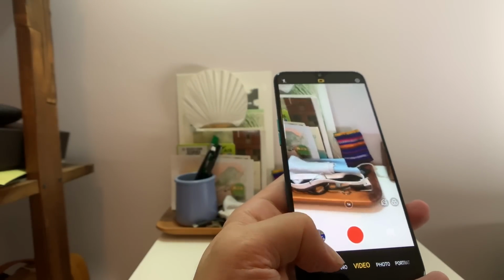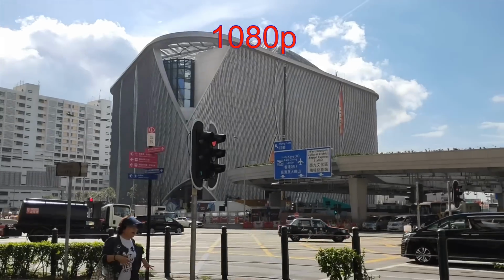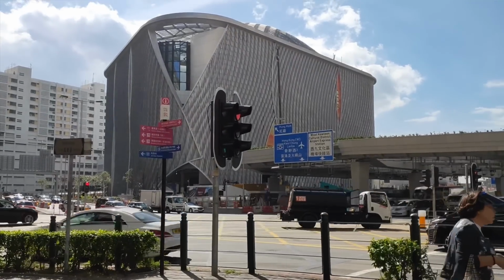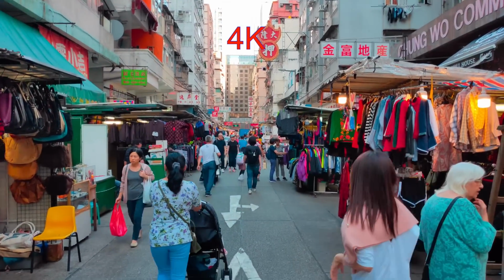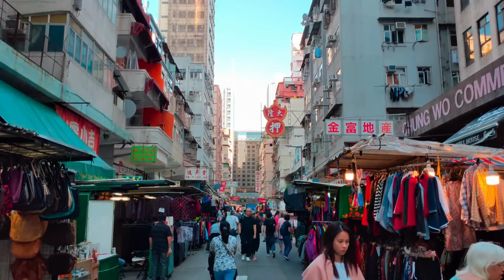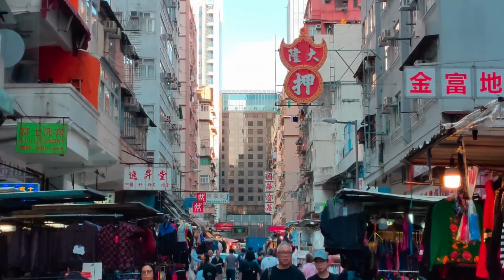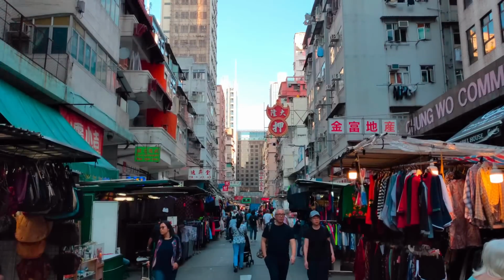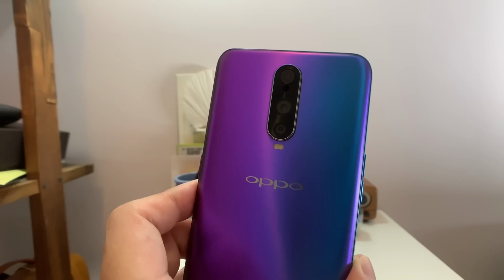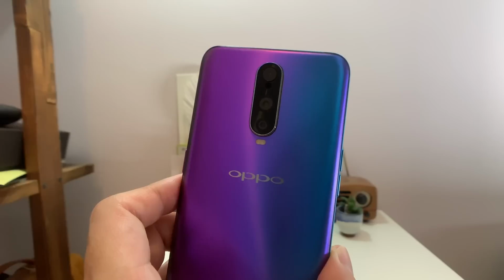I'm gonna show you some video clips right now. 1080p video clips turn out very nice, very solid. So now I'm gonna show you 4K footage. It still looks pretty good. You notice the exposure here, it's very well balanced, but there is no stabilization, so the video becomes quite jerky as soon as I start walking. So overall, the R17 Pro's camera is very strong, especially when you compare it to other phones in this price range.